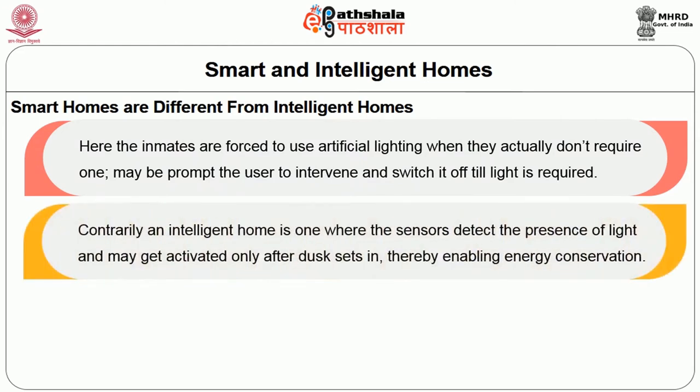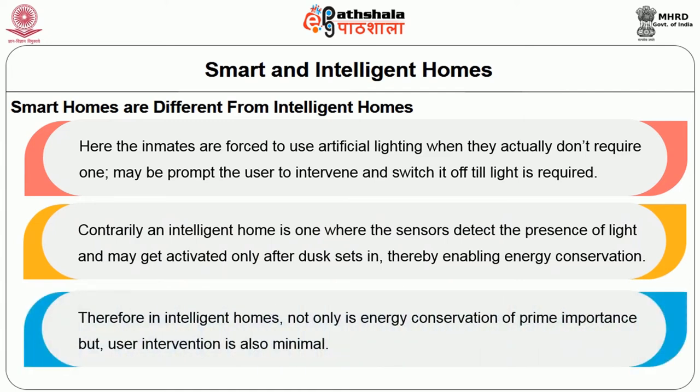Contrarily, an intelligent home is one where the sensors detect the presence of light and may get activated only after dusk sets in, thereby enabling energy conservation. Therefore, in intelligent homes, not only is energy conservation of prime importance, but user intervention is also minimal. Is that clear now? Have you come across any building or house which has commissioned these systems?